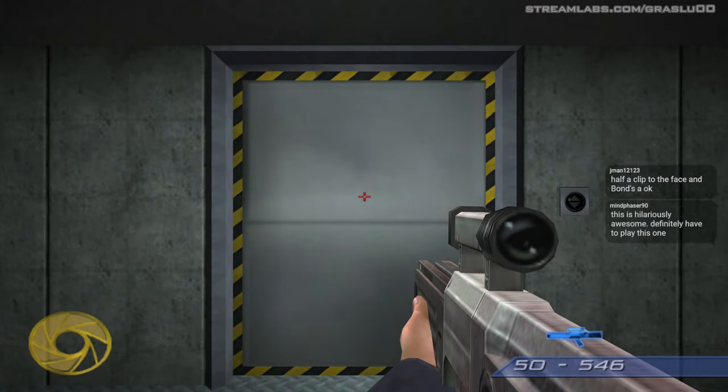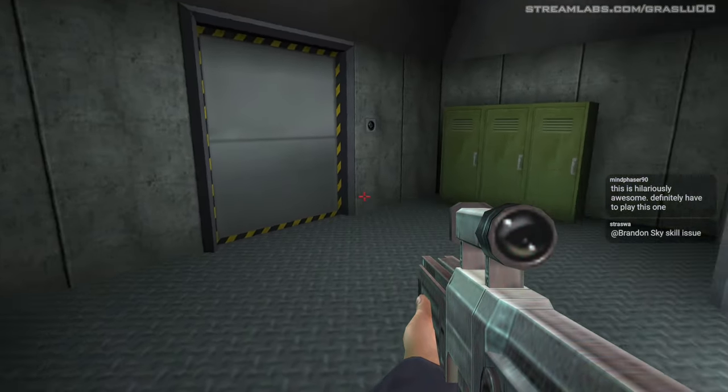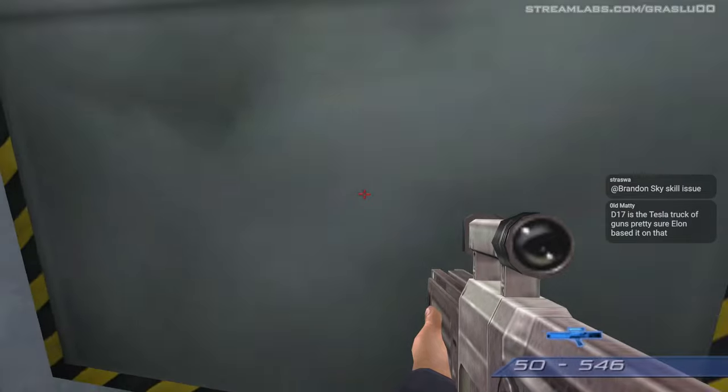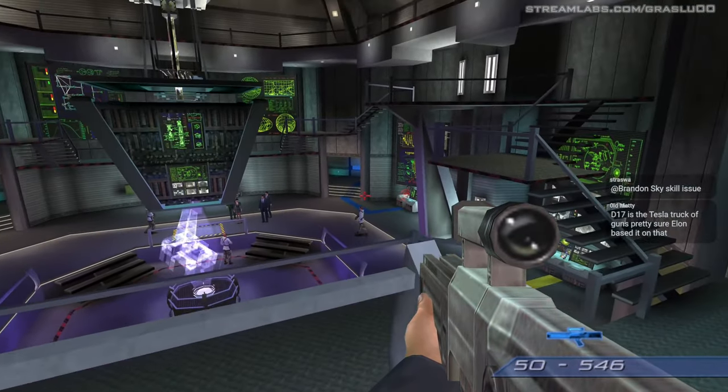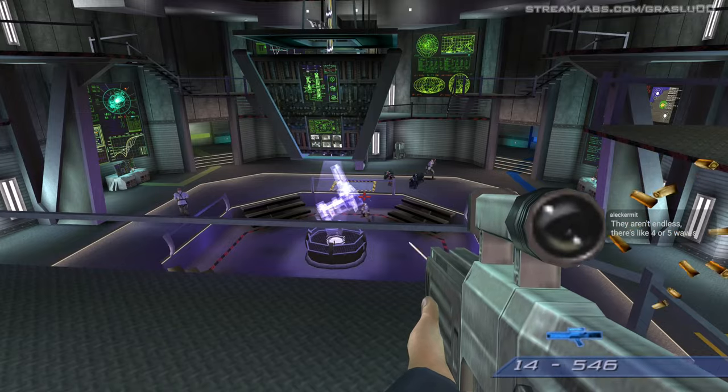Remember, Bond, find the G8 leaders before it's too late. Looks like they're being held somewhere in the missile control complex. Good luck. Don't shoot!